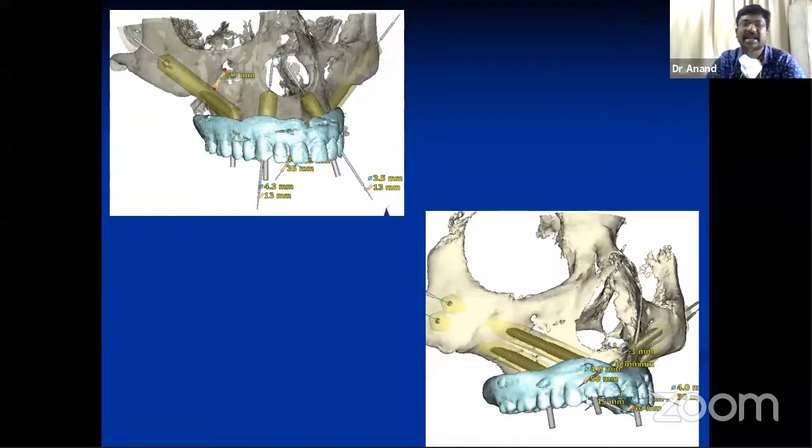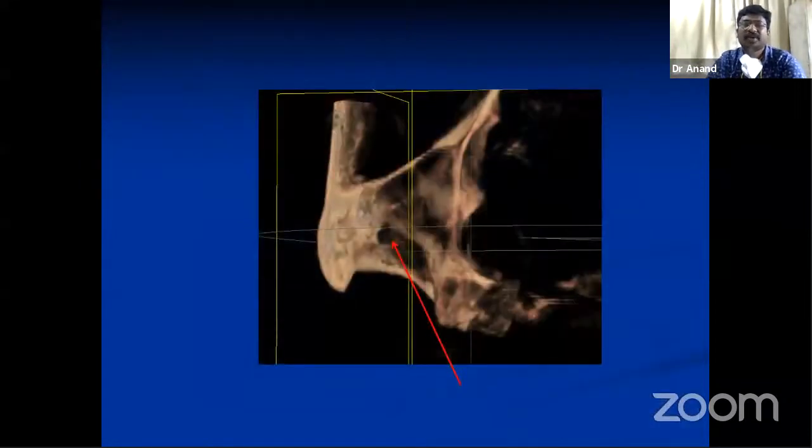So all these things have to be assessed beforehand. This is one more interesting case where not only the anatomy has to be visualized, any changes in the anatomy also have to be visualized. You can see the infraorbital canal that has been completely pushed laterally, somewhere in relation to the lateral part of the zygoma. Usually it should have been here.